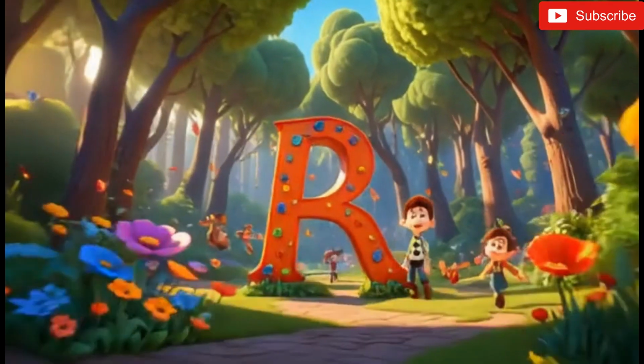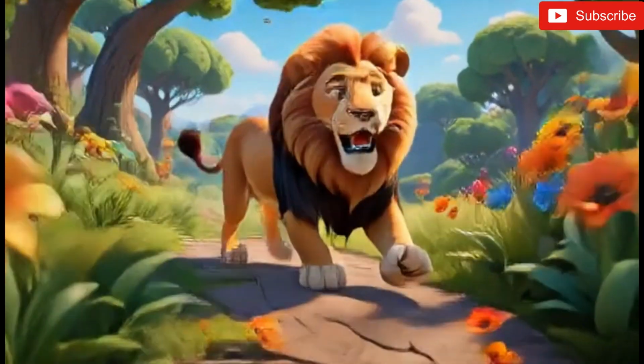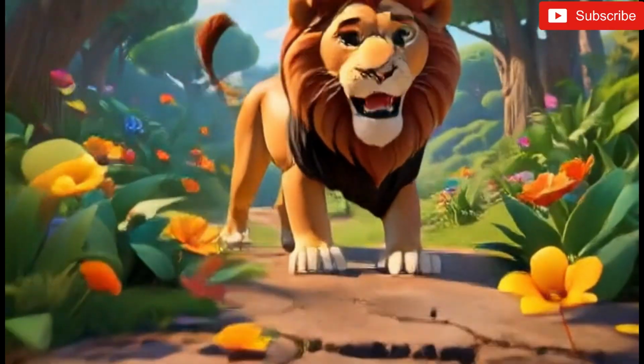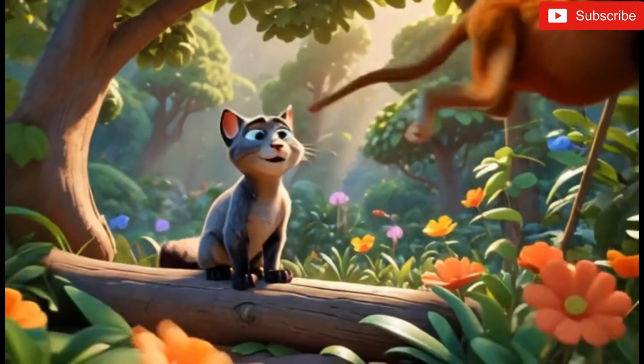I is for ice cream, cool and sweet. J is for jungle, what a treat. K is for kite, soaring high in the sky. L is for lion, let's roar and try.